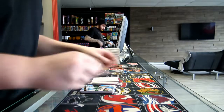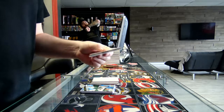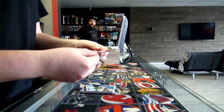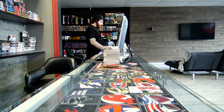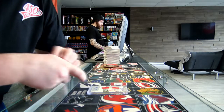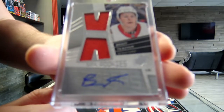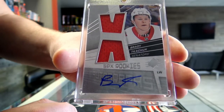And our last pack. Where we at? Dual jersey autograph, short print out of 99. That's a rookie. Let's just put that there. I'll use a one-touch. Yeah, I think you guys can see it. So dual red jersey. 72 out of 99 for the Ottawa Senators, Brady Tkachuk. Dual jersey autograph, Ottawa, Brady Tkachuk.